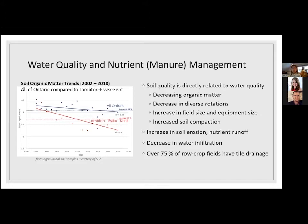So soil quality is directly related to water quality. If we've got decreasing organic matter and a decrease in diverse rotations, in other words, a lot of corn, soybean, or soybean rotations, and an increase in field size and equipment size, we've got increased soil compaction. All of those together increase the amount of soil erosion, increase the amount of nutrient runoff, also increase the amount of compaction and decrease water infiltration.